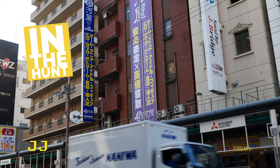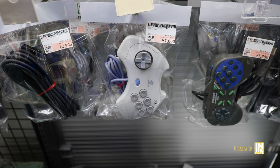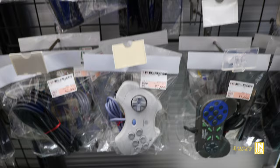My name is JJ. We're back at the Surugaya in Osaka, Japan, and we're going to hit things off straight away right into the hardware. And the hardware offerings at this location were not too bad. They weren't as heavy as the Super Potato and whatnot, but look at this controller, that ASCII pad for the Dreamcast. Beautiful condition, and here's another ASCII pad.